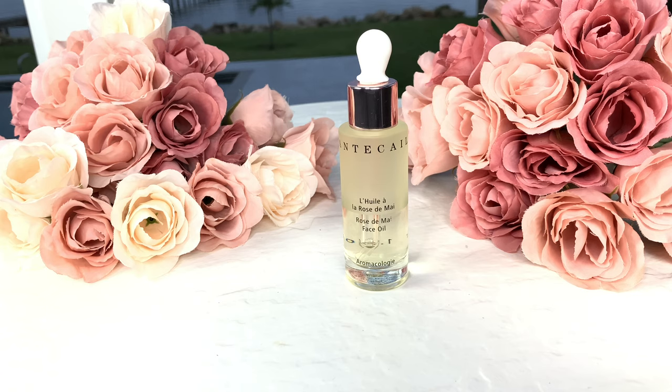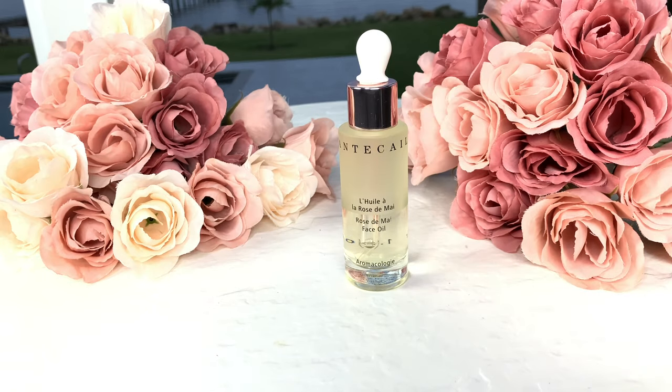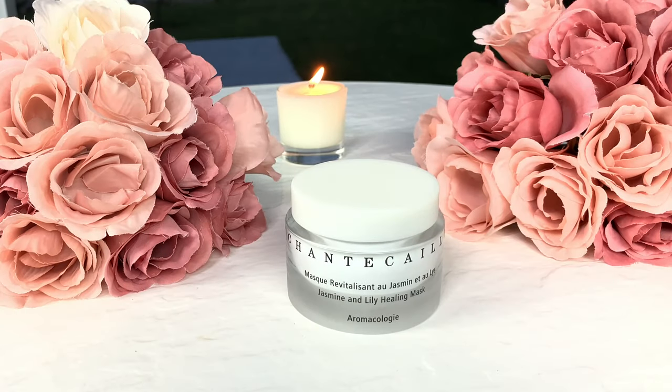This is really going to help you get the minimized look to your wrinkles and give you a glow to the skin. It helps to create a brighter and more even looking complexion. And what I also love about this is that there's winged kelp in here that helps to tone the skin. So you've got a lot of really powerful ingredients going on in this rose demae face oil. This is a repurchase.